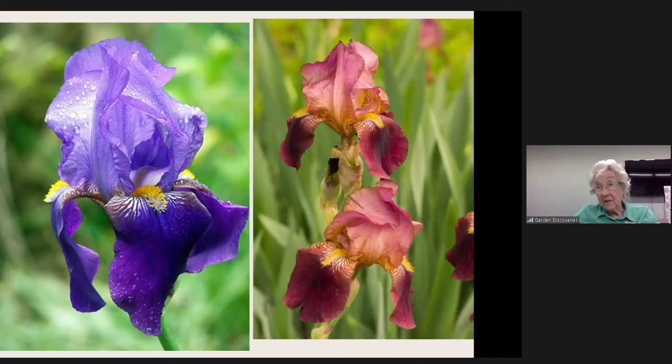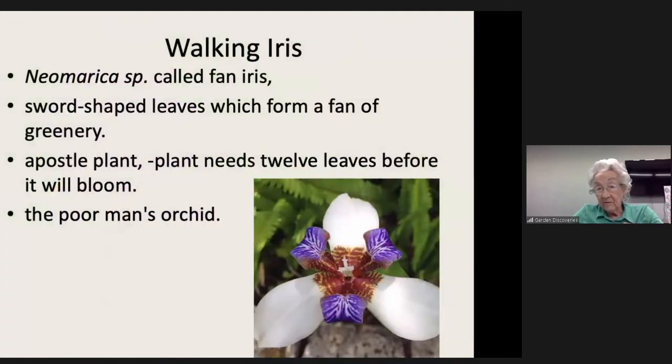Now, this is what bearded iris look like. Many times the standards and the falls are different colors or different shades of the same color. They're very pretty, and you'll notice they still have the same parts, they're just done differently. The one on the right, you'll notice the signal has a little bit of a fuzzy part. It almost looks like it's maybe a quarter of an inch tall. They make it very interesting.